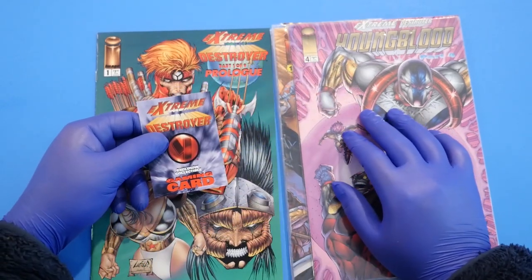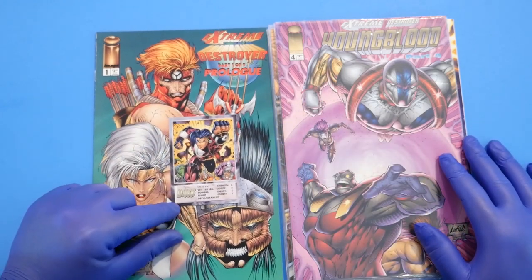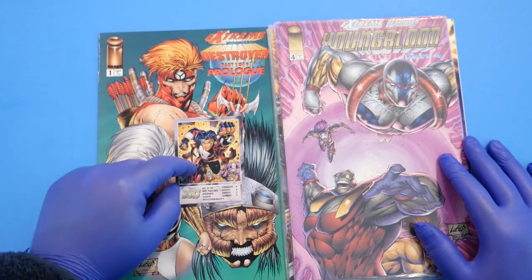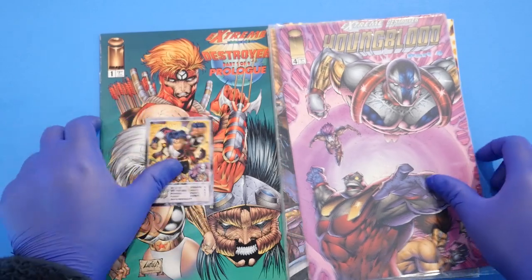Extreme Destroyer, exclusive collectible gaming card. How about that? Kid Supreme. Oh, his strength is an 8, agility is an 8, energy is a 5, combat is a 7. I wonder if this actually was ever made into a card game. Kind of interesting, huh? Let's keep going though. What do you say?